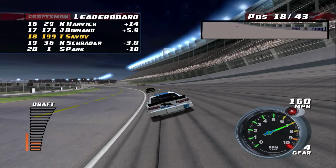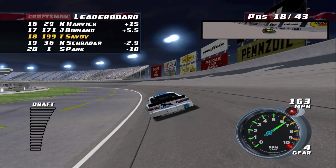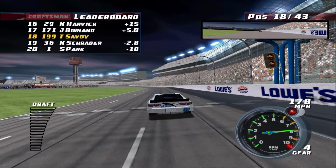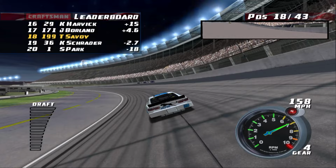Let's get around this here, driver. All clear. Obviously, that whole scope is going to change when we have a fully upgraded car and we're racing against those guys, but for now, it's certainly interesting. We're losing time to Harvick, which is expected. We're gaining on Borland, which is also expected. So, you know, we're just out here doing what we can, driving around a track. 24 laps left on this tank.